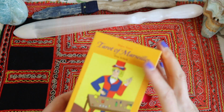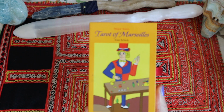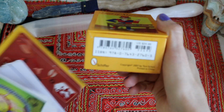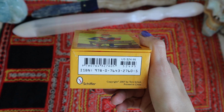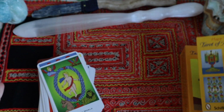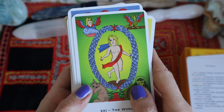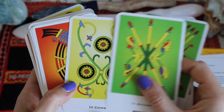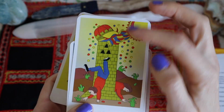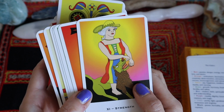And then another strange Tarot de Marseille is this Tarot of Marseille by Tom Schick. It's called Major Tom's Tarot of Marseille, and it comes with this. It's produced by Schiffer, but it's from 2007, so it's a very kind of old deck. It comes with this cute booklet, and the cards are really cool too, but it's the weirdest Marseille, right? If you look at it, it has baseball hats. They color coordinated the minors, but the majors have baseball hats everywhere, and really strange looking people.